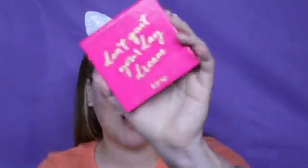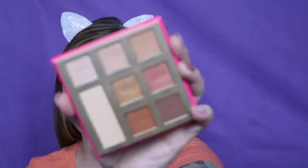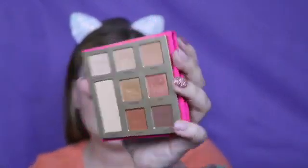The first one is the Pan Those Miraculous palettes. This is season 2. We did do last year this time period from September to the end of the year, and I am doing it again this year. So the very first week of September is your oldest palette. My oldest palette is Don't Quit Your Daydream by Tarte, and it does look like this. It's just a really easy basic palette, and so I am going to use this today.